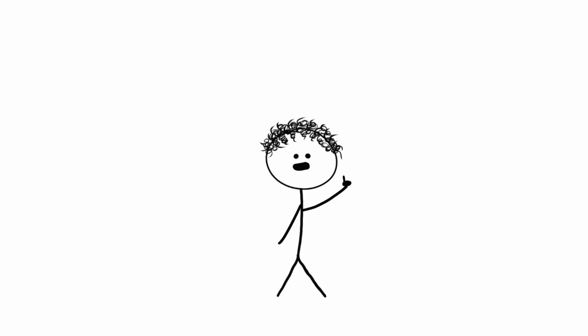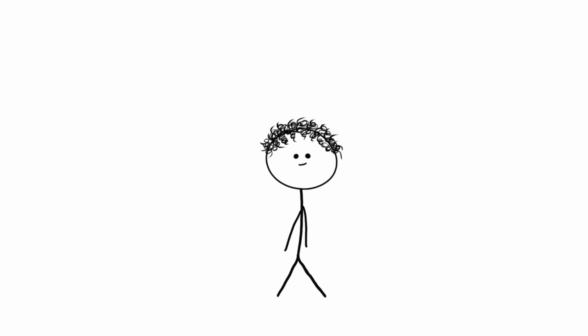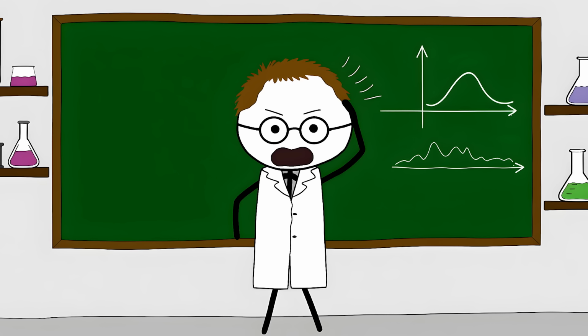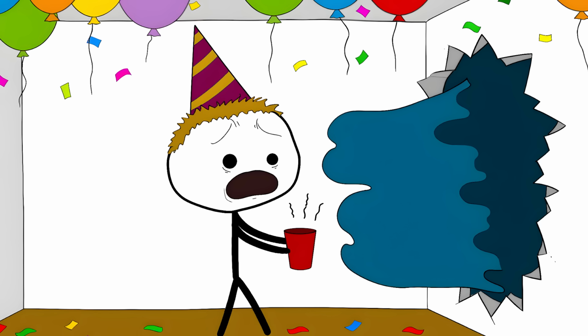On January 1st, 1995, at the Draupner oil platform in the North Sea, the platform's equipment recorded a wave that was 84 feet tall. That's about the height of an 8-story building just casually passing by. This wave didn't follow any of the rules scientists thought waves should follow. Normal ocean waves build up gradually, but this one just showed up like an uninvited guest at a party.